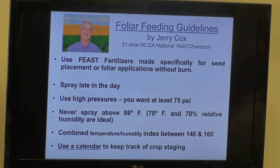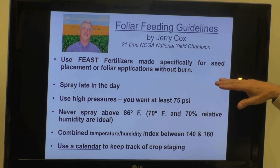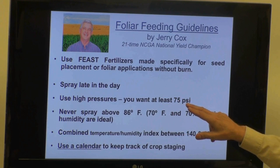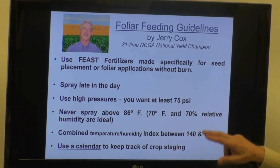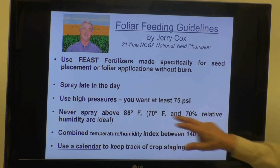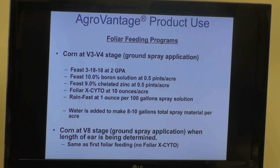Here's Jerry Cox's actual program. He uses Feast fertilizers in all of his applications, so he doesn't get any burn. He sprays late in the day. He uses high pressures, at least 75 pounds per square inch. He never sprays if the temperature is above 86 degrees. And again, the idea of 70 degrees Fahrenheit and 70% humidity, combined temperature and humidity, if you can get in this sweet spot, that's where you'd like to be. Okay? And then you want to use a calendar to keep track of your crop staging. So again, you want to know that you're putting it on at that right window.